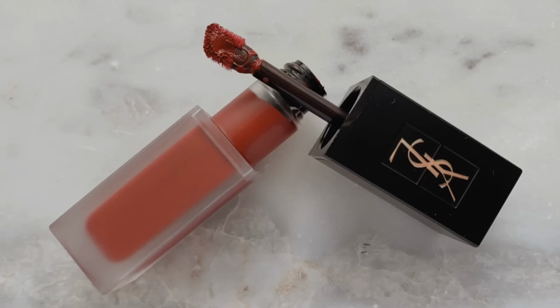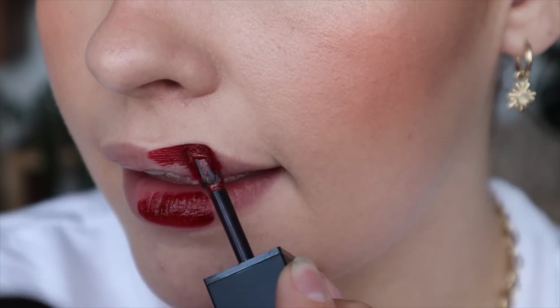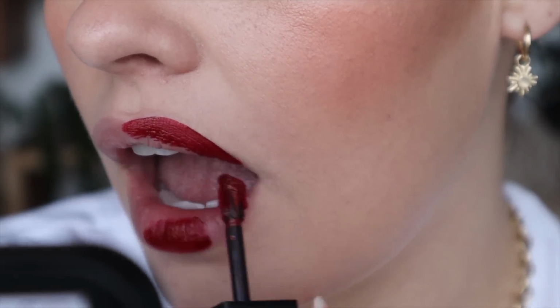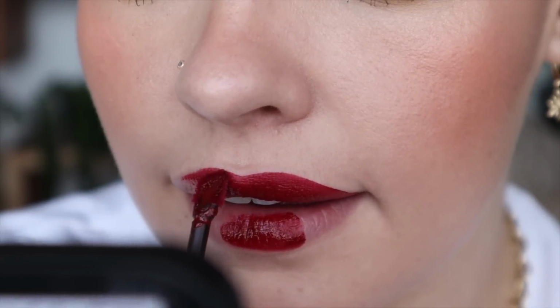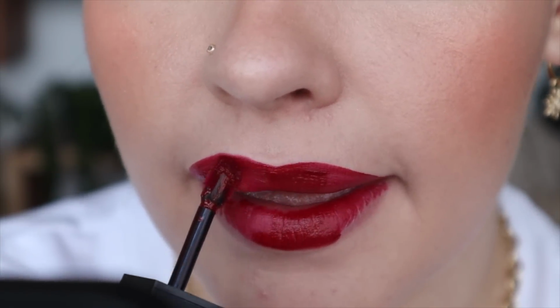Moving on, this is probably one of my all-time favorite lipsticks. These ones definitely pop up first. It's the YSL Tatouage Couture Velvet Lip Creams. Oh my god, these are so stunning. This is my most worn shade. It's the shade 206. I love every single thing about this. It is perfection in a tube, and I love the packaging. It's very bougie.